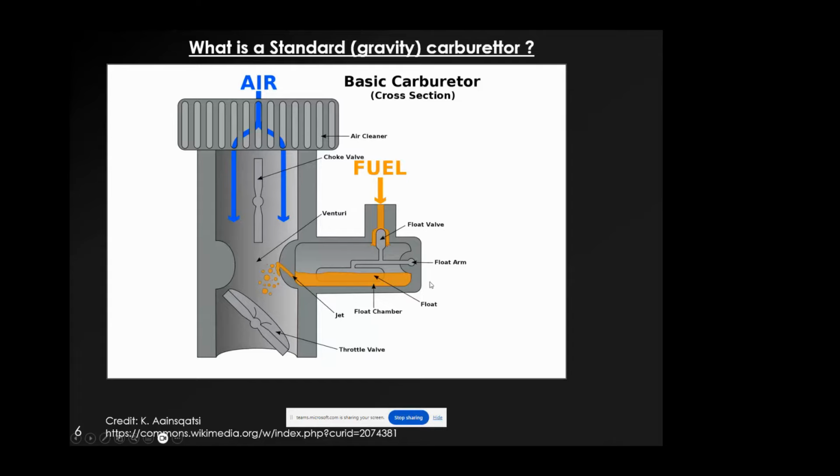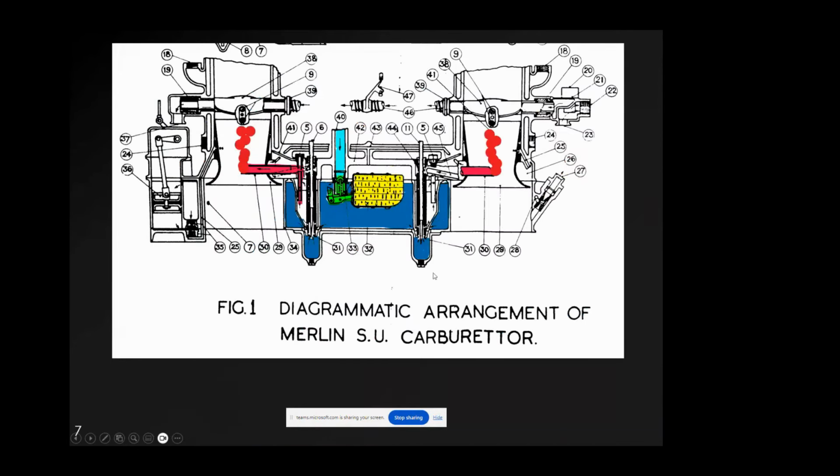So you can also imagine what might happen if you've got this in an aircraft and you try to engage in a sudden high-speed dive or climb. It's very obvious, really. All this fuel in the float bowl is just going to fly around all over the place. It's complete chaos and it doesn't work, and the engine cuts out. And so it's very unsuited to use in an aircraft.